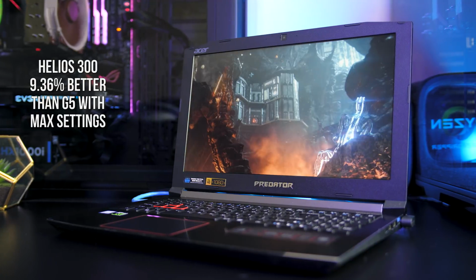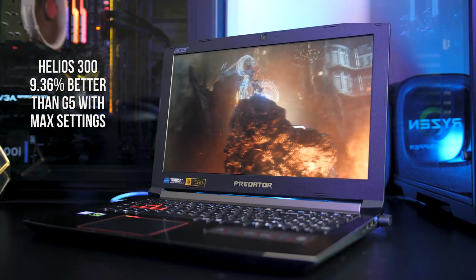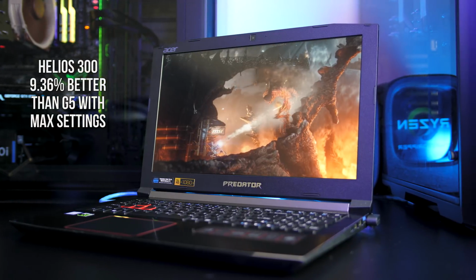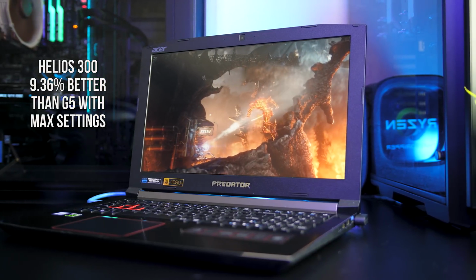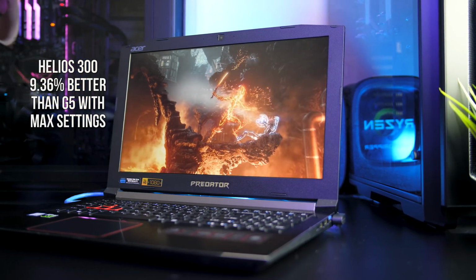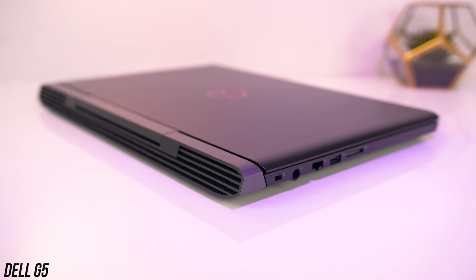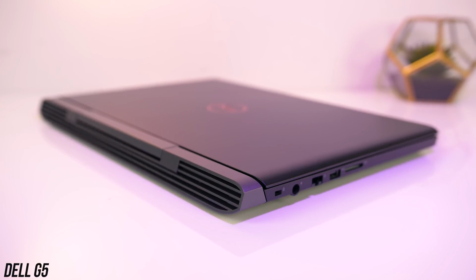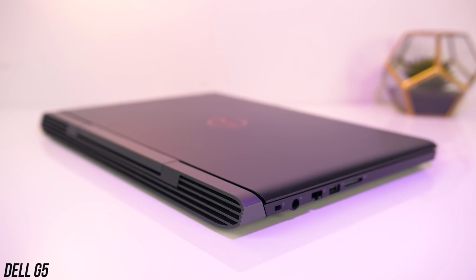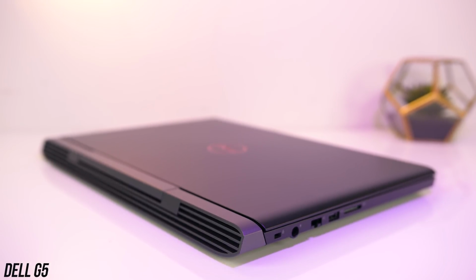At maximum settings in these games tested, on average the Helios was performing 9% better than the G5, which matches up to the 10% or so that I got last time I compared the 1060 and 1060 Max-Q, but it really depends on the specific game. Realistically, both are great gaming options, but keep in mind that this is the highest spec G5. If you get one with the 8300H CPU, 1050 or 1050 Ti graphics, then expect lower results.